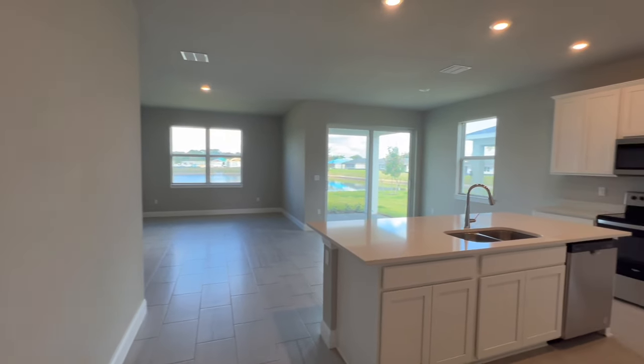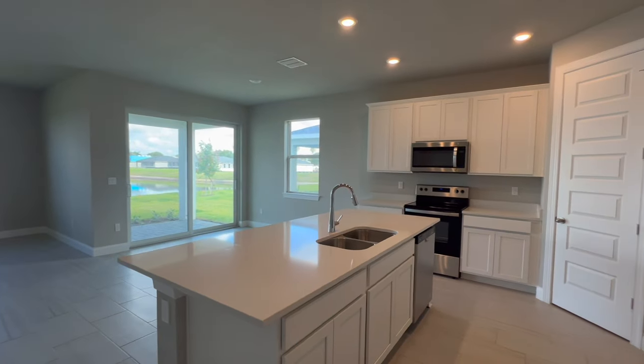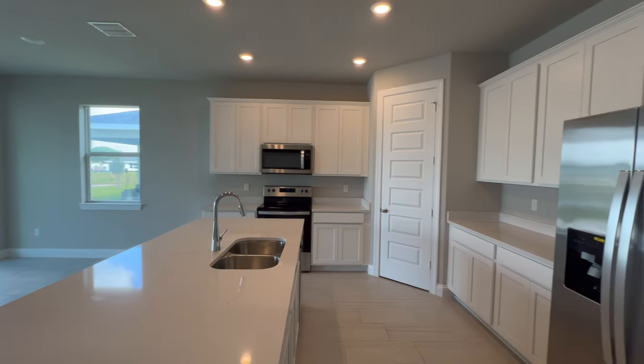years to come. Have peace of mind with hurricane impact windows and energy efficient design, saving you money each month with spray foam insulation and their smart home technology package.